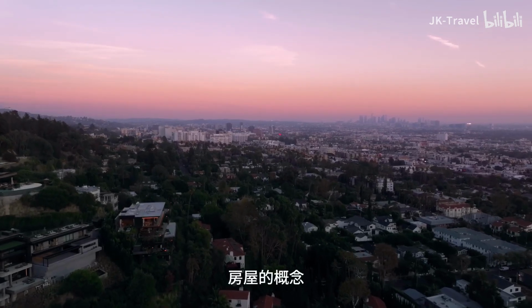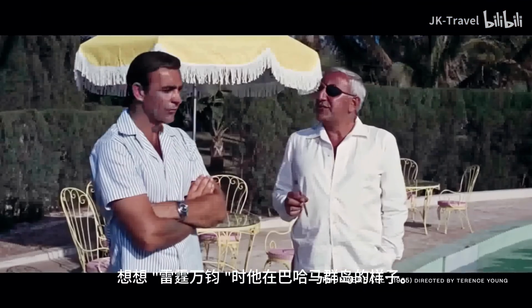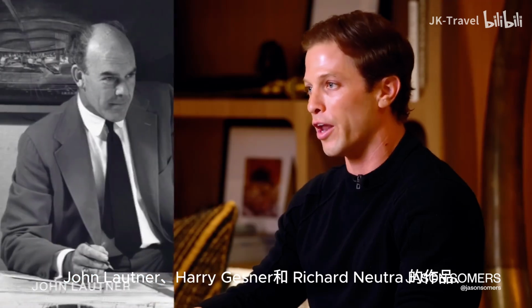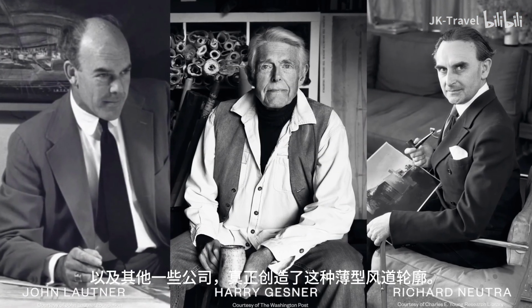The conceptuals of the house and the vibe of the house was we wanted 1960s James Bond. Think Thunderball when he was in the Bahamas. We tried on this project to really harken back to mid-century masters of John Lautner, Harry Gessner, Richard Neutra, and others that really created this thin plenum profile.